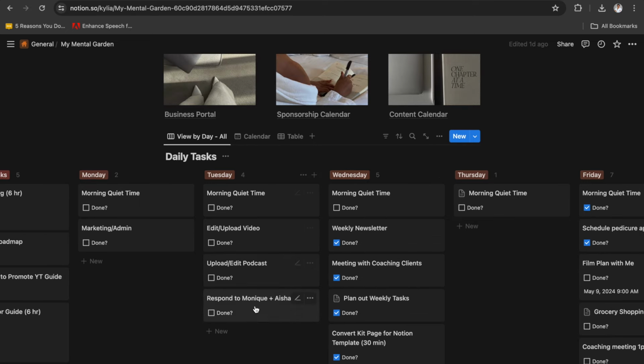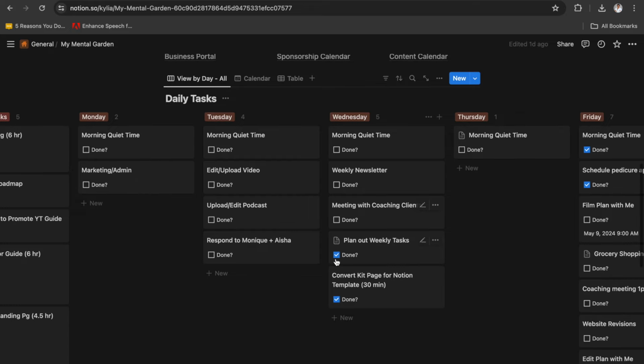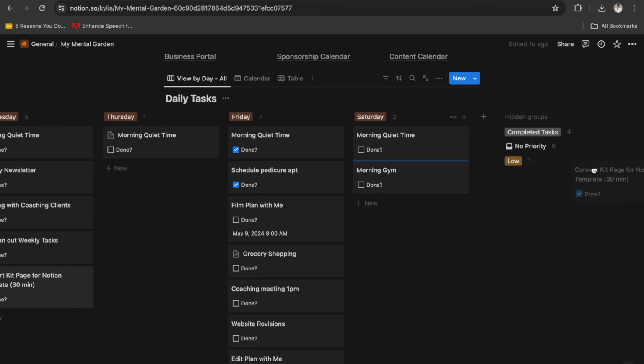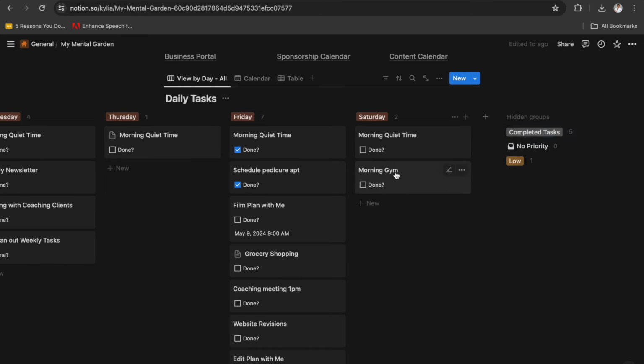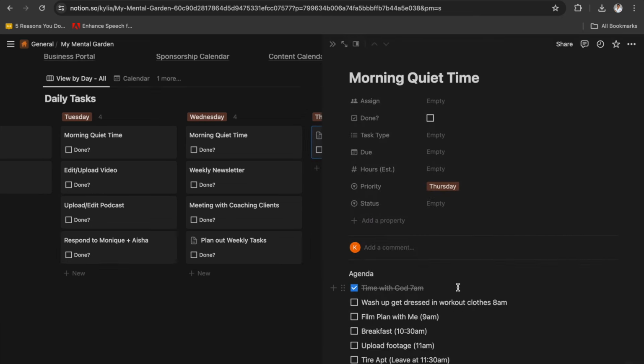So I don't need to touch Tuesday. Wednesday is the same tasks: weekly newsletter, meeting with my coaching clients, planning out my weekly tasks. And then we already did the ConvertKit page for the Notion template. So we're going to click and drag and just move it over to completed tasks because that's not a recurring task, which is nice. I see I have some morning quiet time notes in here.